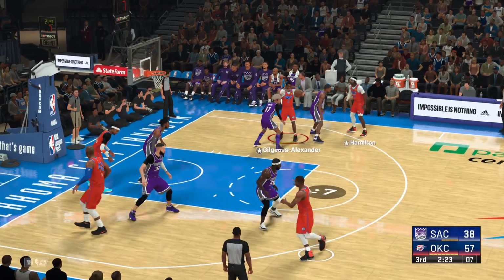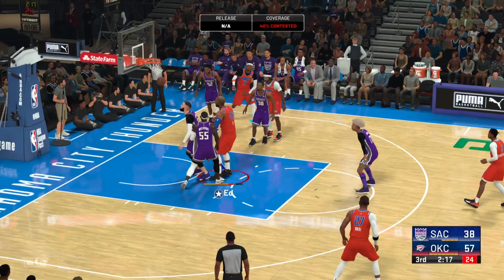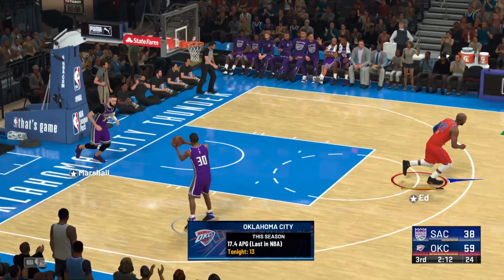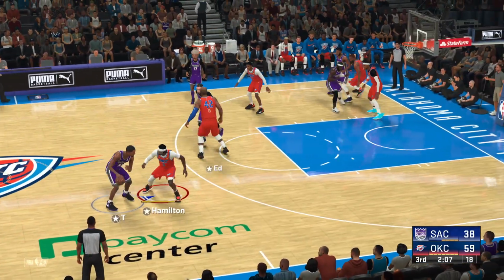Gilgeous-Alexander on the wing. Pass to ABC. 5 to shoot. Here's Boomer. Good work there as it goes. And the Thunder lead by 21. Just so successful getting the ball inside and finding those great looks.